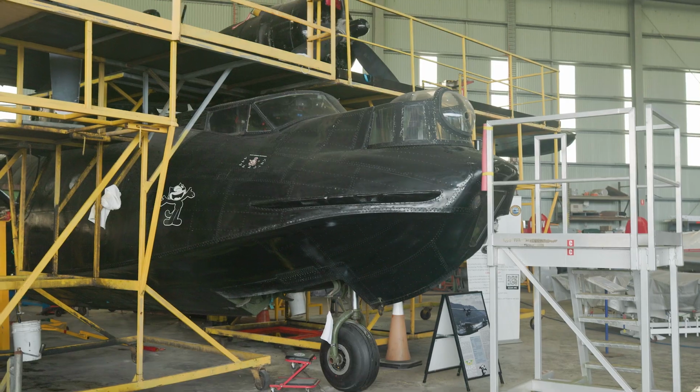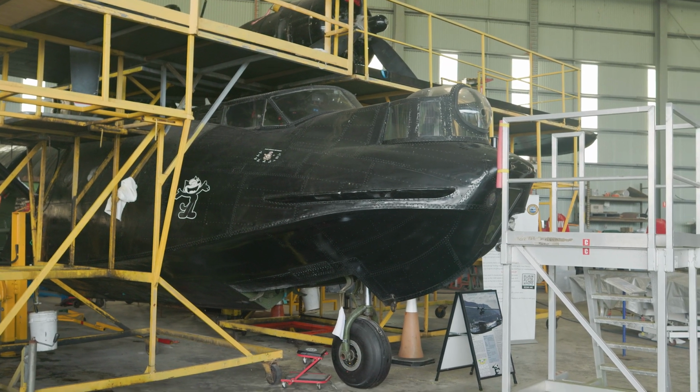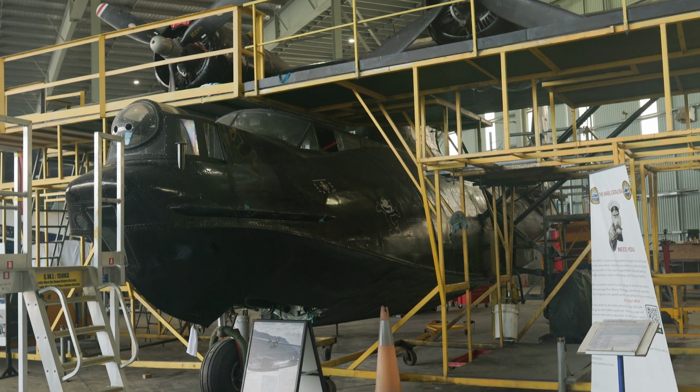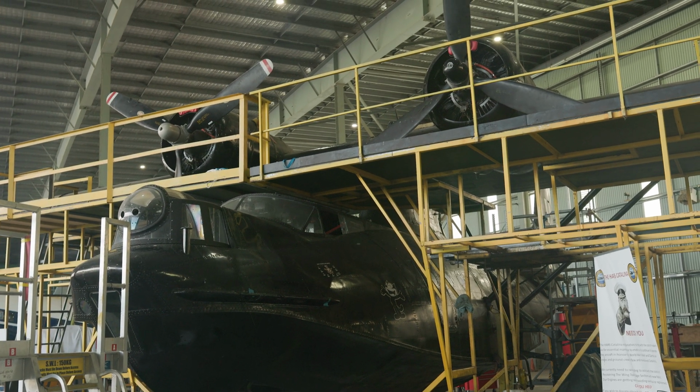There's also some MiG-15s here and some Catalina flying boats. These magnificent boats were used extensively around the Pacific. But I do believe that this one is capable of flying once the restoration is finished.